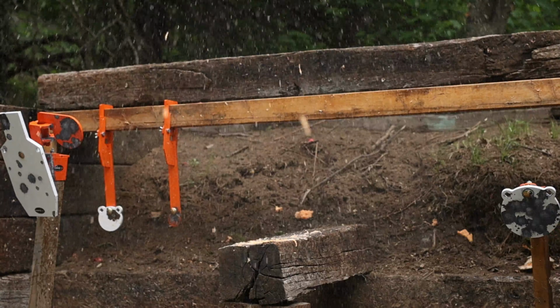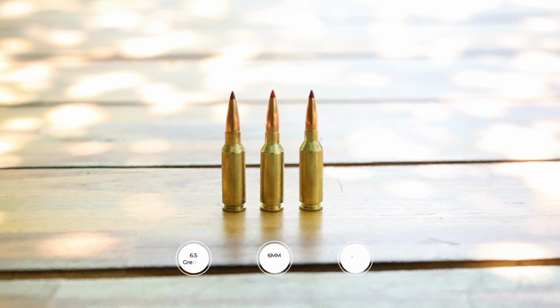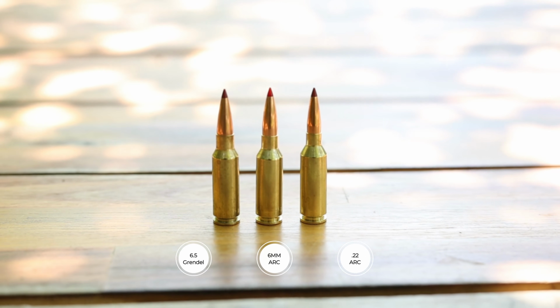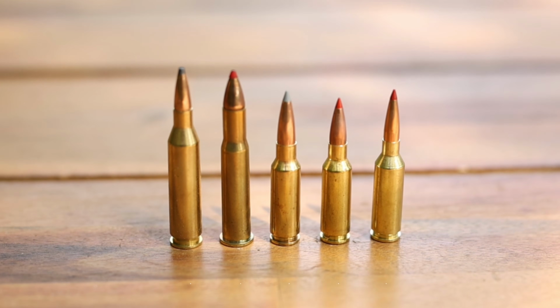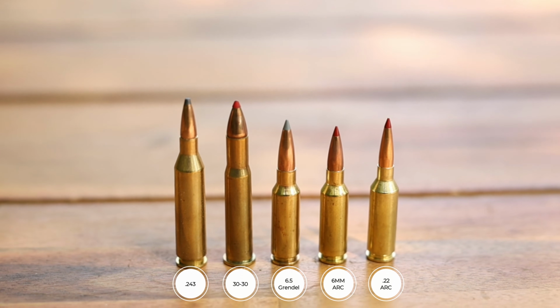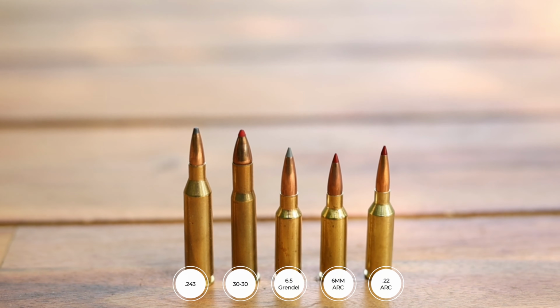AR-15's hunting capabilities. Just looking at them, you can immediately tell they have more in common with each other than they have differences. As we dig into the numbers, you're going to see a lot of overlap in their capabilities. Now, looking at these cartridges alongside the .243 and 30-30, they almost don't seem like they could even be in the same conversation, but that's where looks can be deceiving.